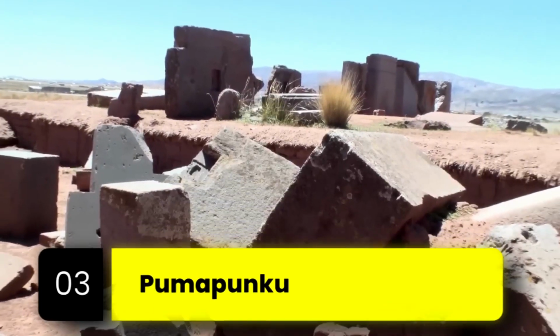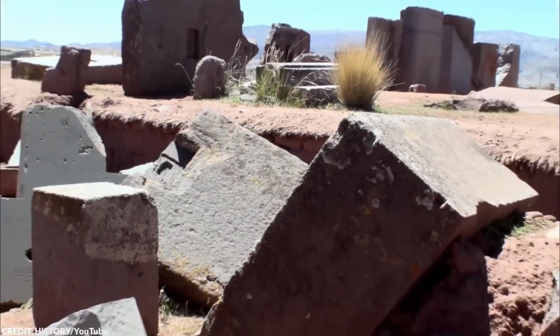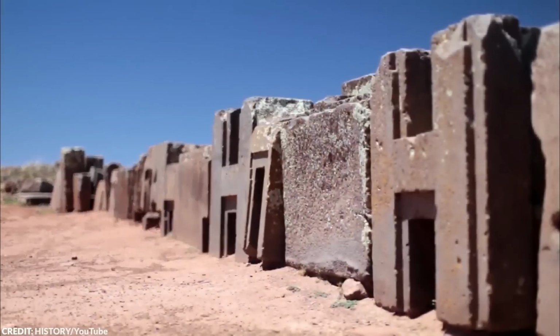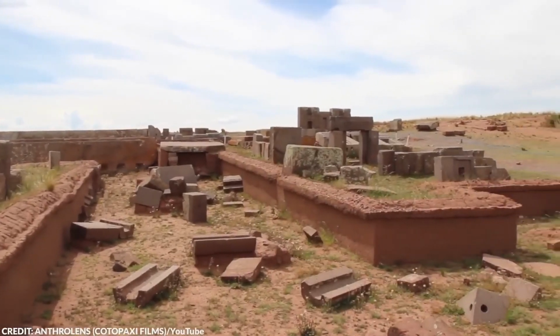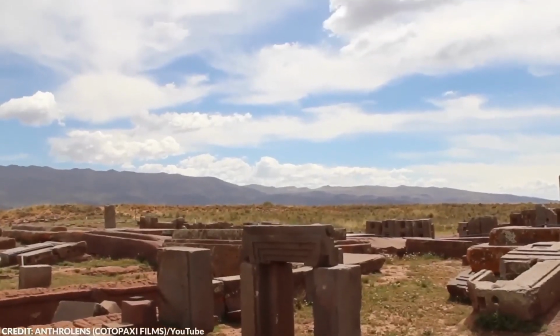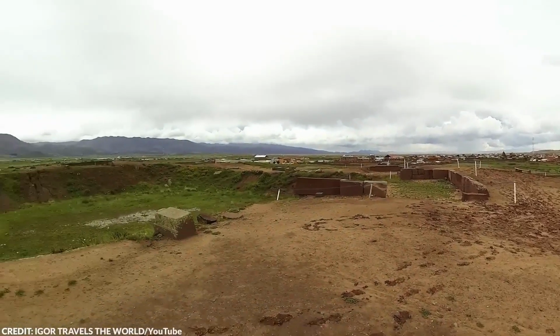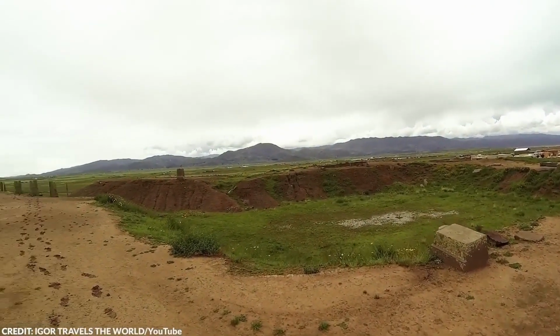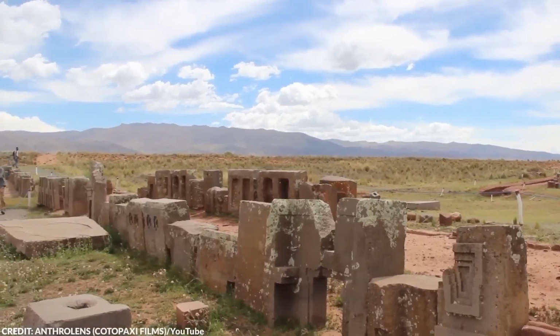Number 3. Pumapunku. Pumapunku, a part of the ancient Tiwanaku site near Lake Titicaca in Bolivia, is another pre-Columbian archaeological wonder that has baffled historians and archaeologists. The term Pumapunku translates to Door of the Puma. It's believed that this ancient site was built between 700 and 1000 AD, at the height of the Tiwanaku Empire, which dominated the region and extended its influence over parts of Bolivia, Peru, and Chile.